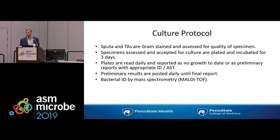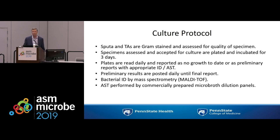Our identification protocols are mass spectrometry protocols, so all of our IDs are by MALDI-TOF now. And our antimicrobial susceptibility test capability is a commercially prepared microbroth dilution panel.